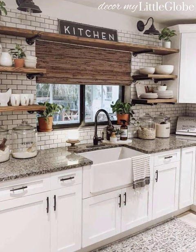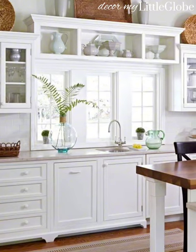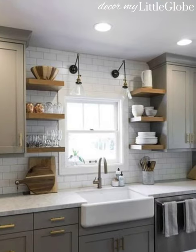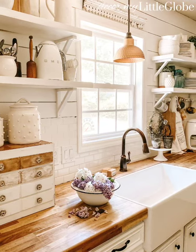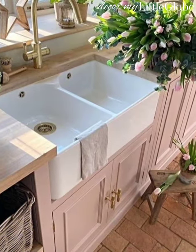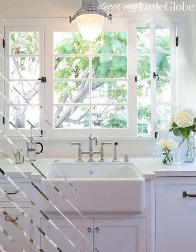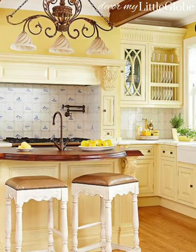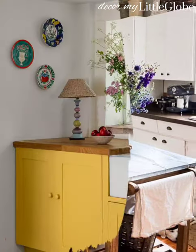Vintage appliances. While the overall style leans toward modern functionality, vintage-style appliances or retro-inspired pieces can be used as focal points. Sliding barn doors, often with a metal header, are used to separate spaces like pantries or as decorative elements in farmhouse kitchens. A farmhouse-style dining table, typically made of wood with turned legs, is a central gathering point in the kitchen.